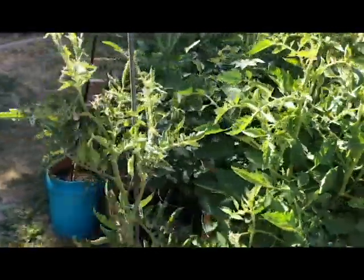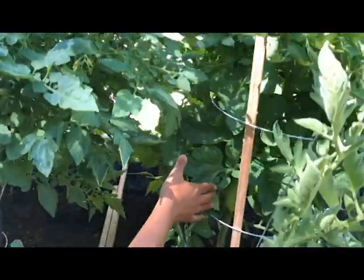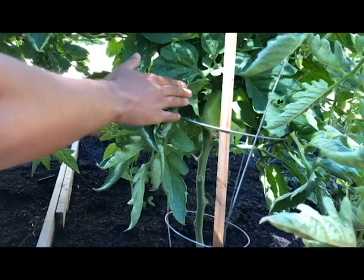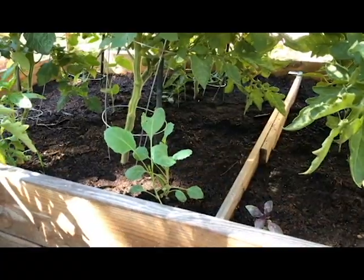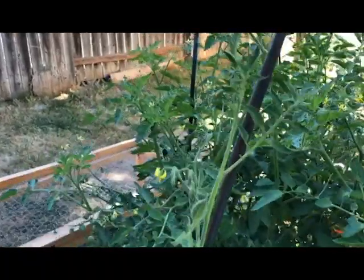And then in here, we're starting to get really big tomatoes. The San Marzanos, you can see in there, they're huge. And then we have some collards, they're happy. And we're still getting a lot of flowers, so that's really awesome. We'll get a lot more tomatoes here soon.